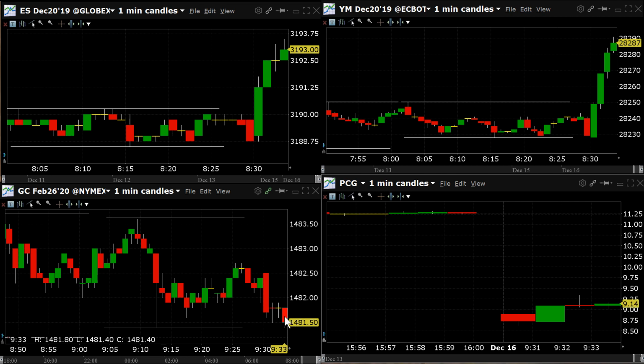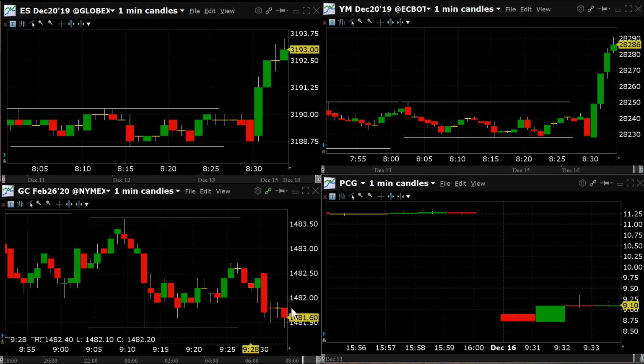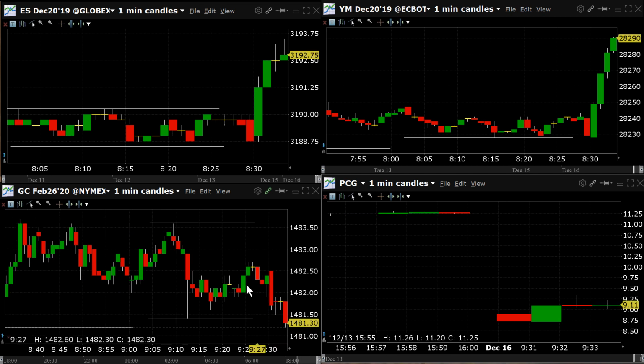81.30. No, it double bottomed. It needs to hit 81.30 when you have a short signal off these two lines. 81.30 is a short signal on gold. I know there's already a short signal, but that was a different code. This is a short signal off of these two lines. Alright, there it is, a short signal on gold.